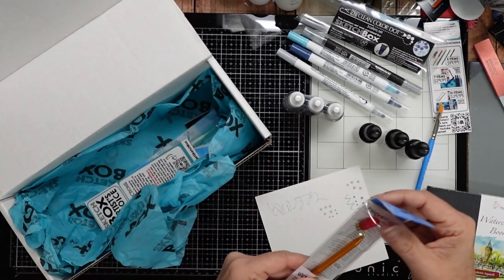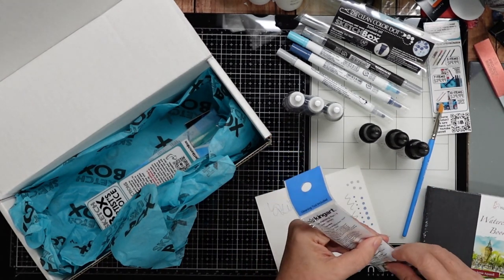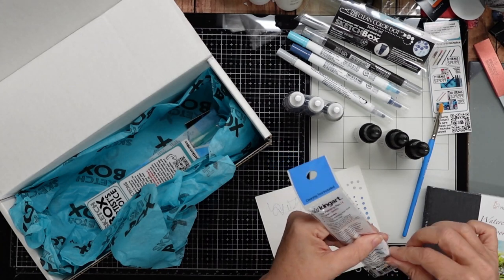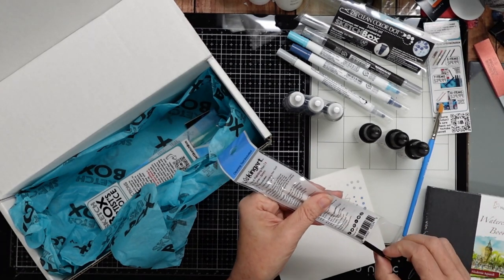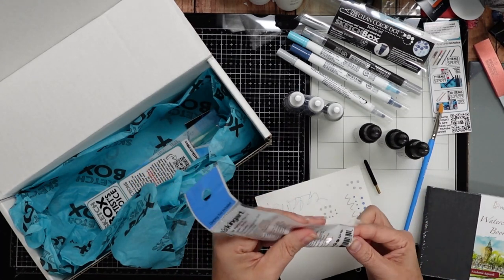Oh, I got this little guy. You can't tell from looking at it. It's got the lid on. Oh, there's something extra. Oh, I bet that's to clean it out.